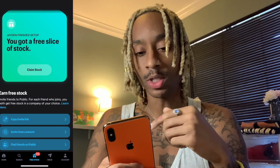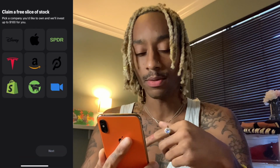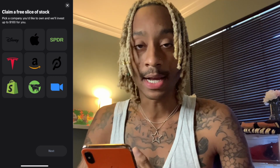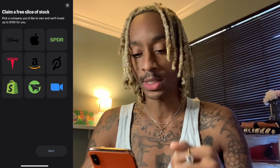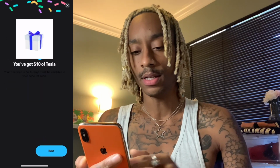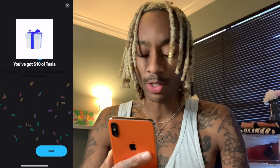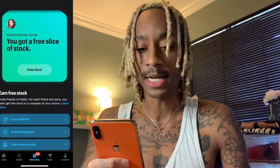So what I'll do is I'll claim a stock right here and I'll let you see the animations. Okay, when you click claim stock, you're able to see there's a choice of 9 different stocks. I have been running it up on Tesla. I think Tesla is the coolest out of these. So for me, I click Tesla. So this is your pick. You click next. Oh, you got $10. Let's go. The confetti. We've done it. So now you click next. You can send it to somebody else, but that's the stock.